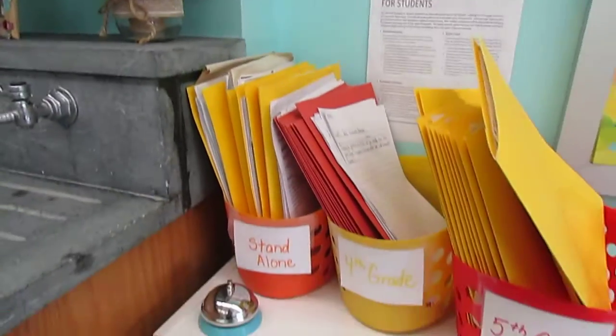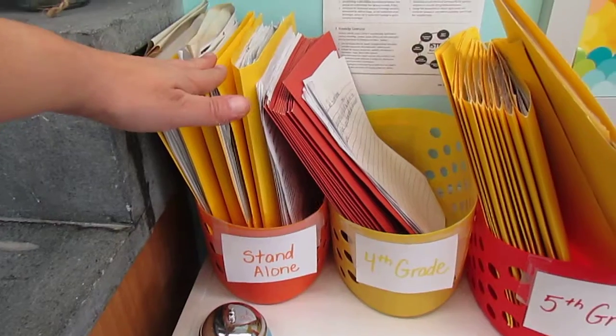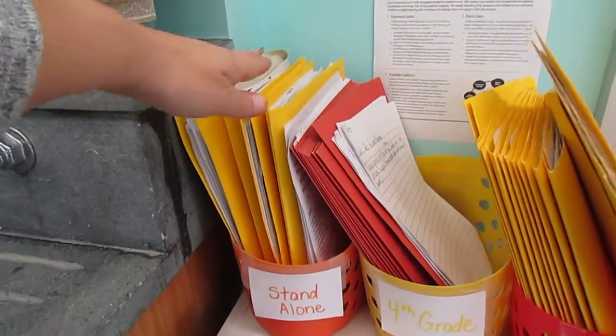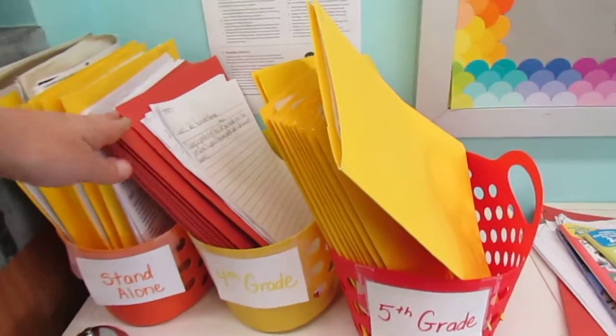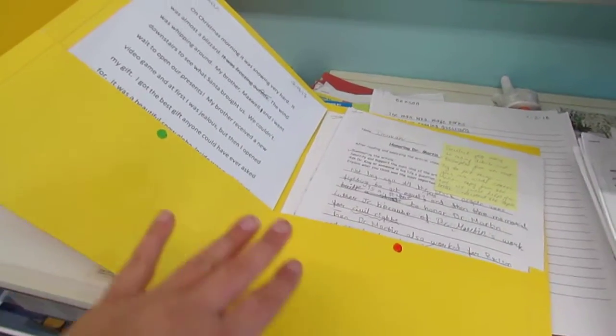These are the folders, the kids' working folders. This is my standalone group. Some of the children I had last year. This is my second year doing this position. So I leave all their work in there. That way it's a good way to measure their progress and areas needing improvement still. 4th grade, 5th grade. So they know on which side to put their work.